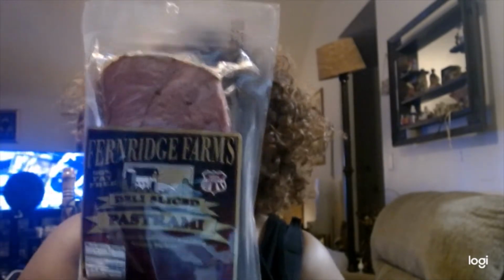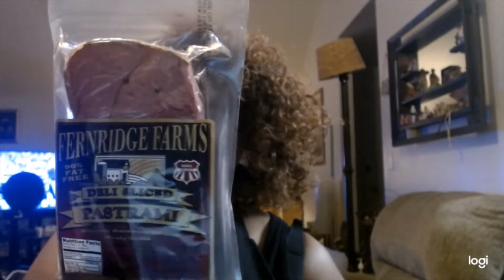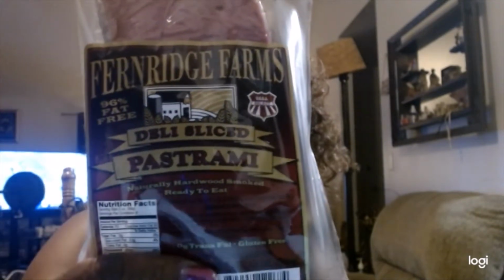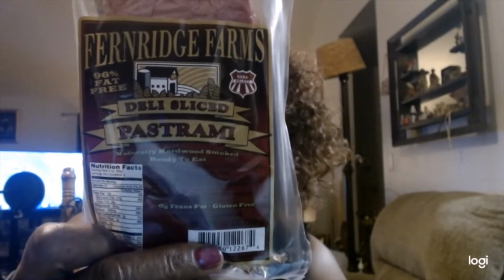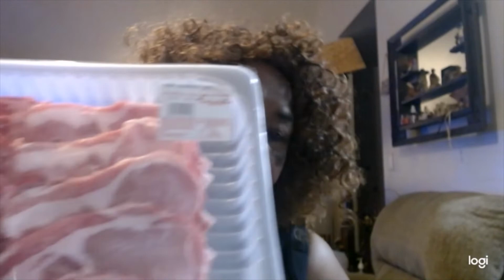Also, I picked up some pastrami. My husband likes pastrami, and I also like pastrami. I can use this with my protein sparing modified fasting bread. I can use it on a keto day or on a protein sparing modified fasting day. It's a good meat to eat. I would consider it like a processed meat, so be sure to limit those types of meats also.